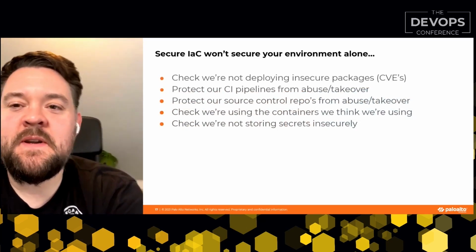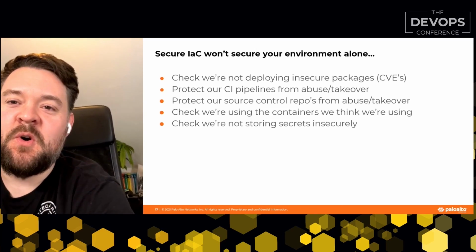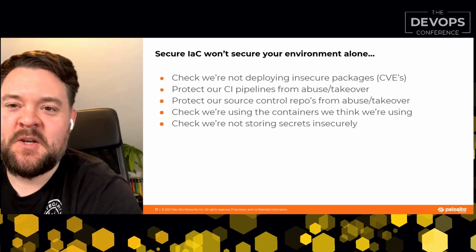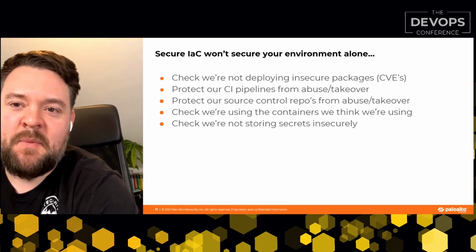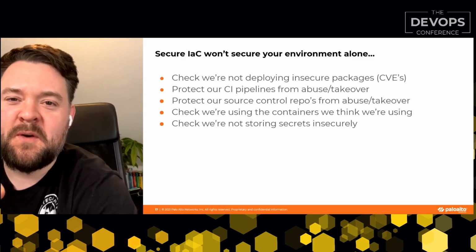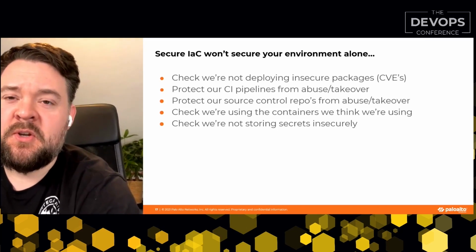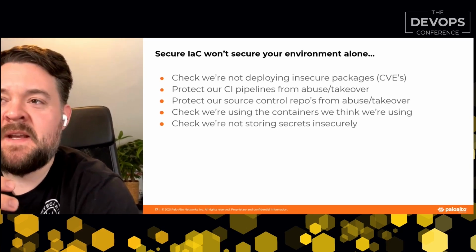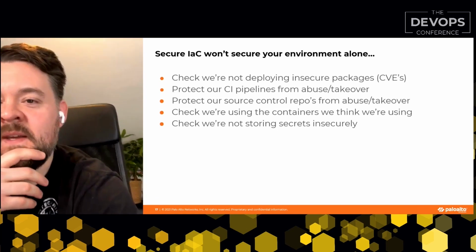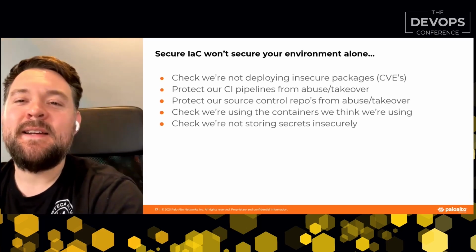So securing your environment isn't about infrastructure as code alone. We need to make sure we are not deploying insecure packages and CVEs, so this doesn't eradicate all the regular application security scanning. As I've just said, we need to protect our CI pipelines from abuse and takeover. There are also some issues with the default configurations of Git repos in a lot of places like GitHub and GitLab, in that maybe it doesn't have multiple reviewers turned on in order to merge a commit, which makes repo takeover or repo poisoning a lot easier than people would think. So we need to make sure our security settings on our Git repo are correctly set.